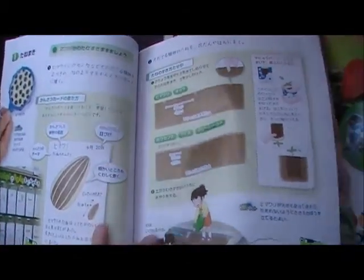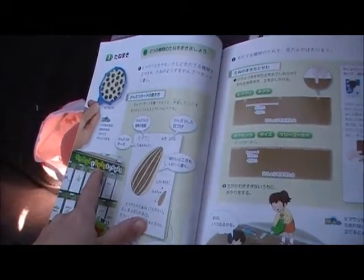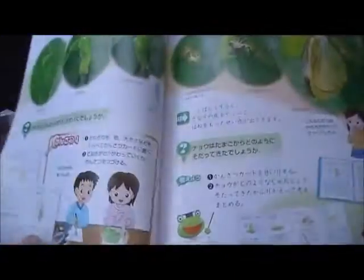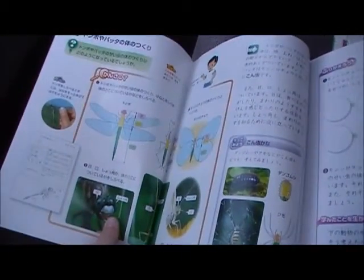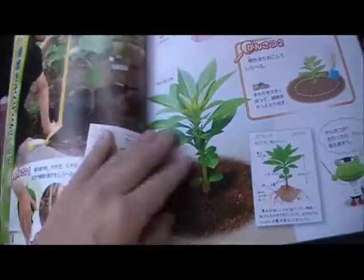Oh, good. We're talking about growing plants and himawari, sunflowers. And then they talk about these again. Growing, or raising, I suppose is the right word. Insects, certain kinds, butterflies mostly, and beetles. They do a lot of beetle raising.